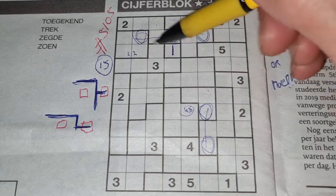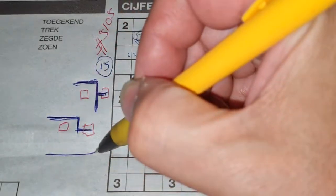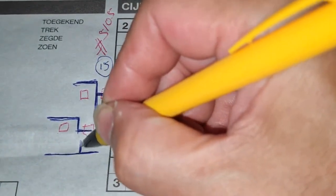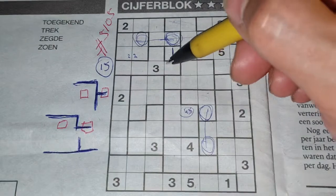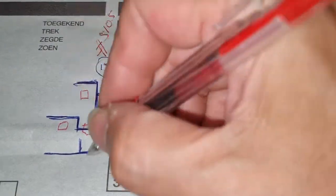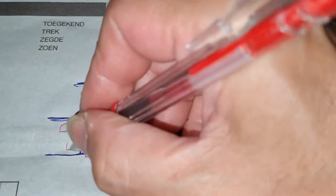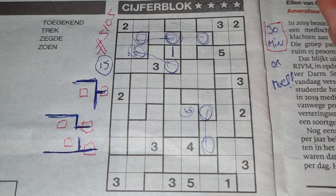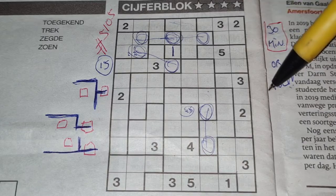Then the following shape. How about this shape? Let me draw this shape here. When you see this kind of shape, remember that this box has the same number as that box. Do we have more of these kind of shapes? No, only one.